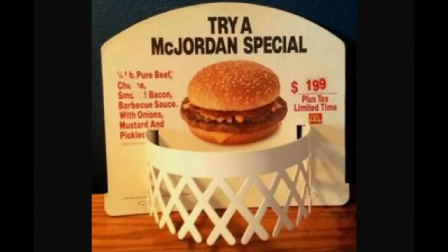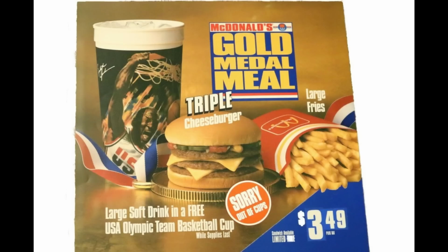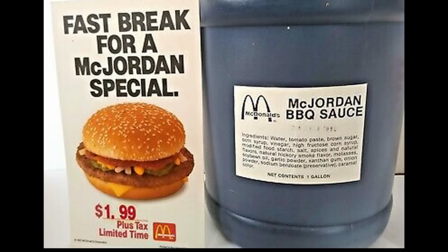McDonald's tested out the McJordan in the Chicago market during the early 1990s when Michael Jordan was a hot item. It was really just a cheeseburger on a sesame seed bun complete with raw onions, pickles, bacon, and barbecue sauce. What made this sandwich unique was the bacon on the sandwich, which was circular.